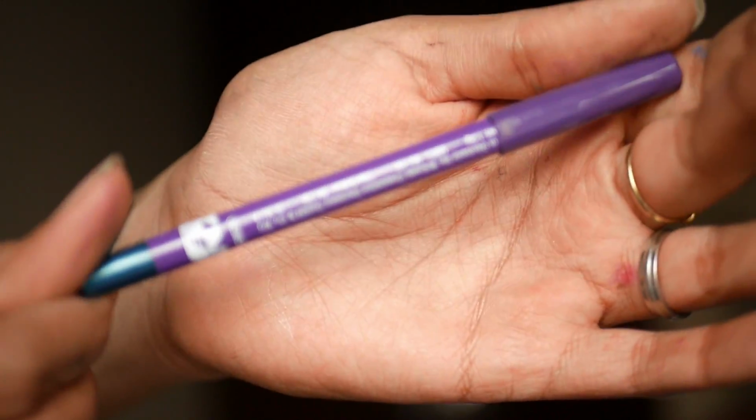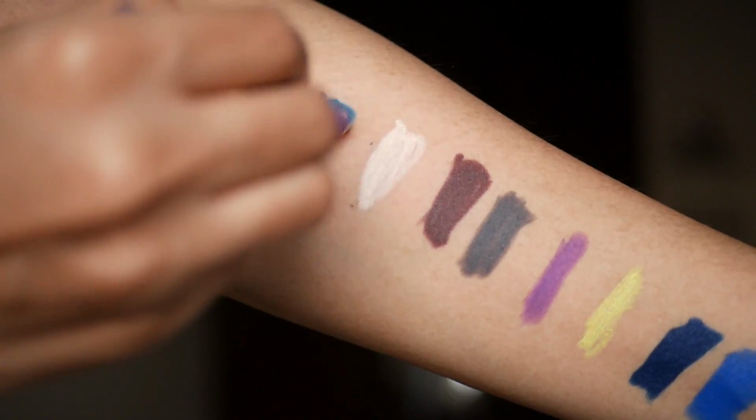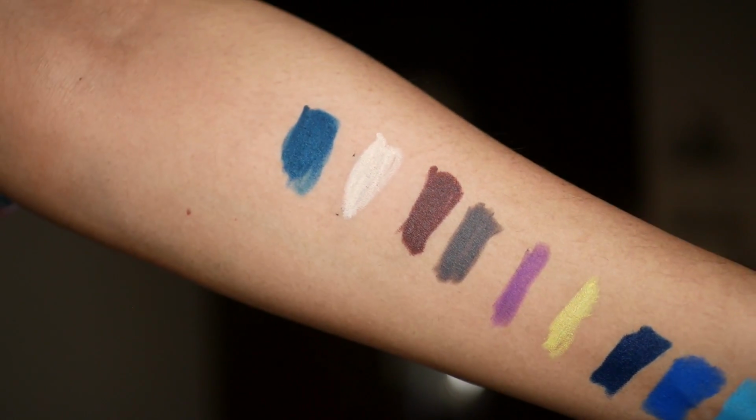The next one is a color pencil again, from Plum Goodness. Like I said, they have changed the formula of it. That's what I have noticed. You have to warm it up on the back of your hand to get that intensity, that color payoff, but once it sets, it's not going to budge anywhere. This is a very different green from all the green eye pencils that I have, and I have plenty. Very good for sensitive eyes. So I would highly recommend this if you love a colored eye pencil but you're not sure about it being okay for your sensitive eyes.